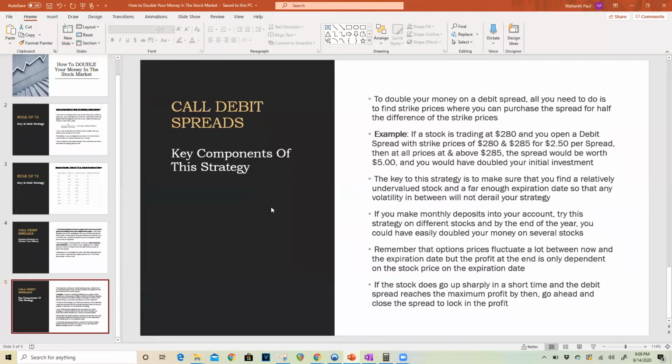Okay. So that's all I had to share in the presentation for you guys. I wanted to give a quick example on an index fund that I've used the strategy on, and also some debit spreads that I'm implementing in my portfolio currently.